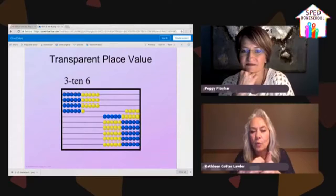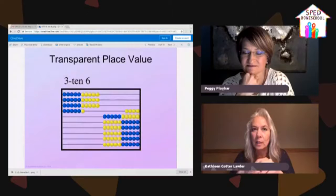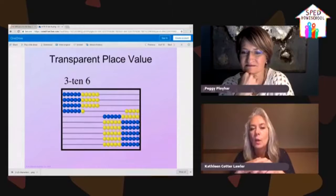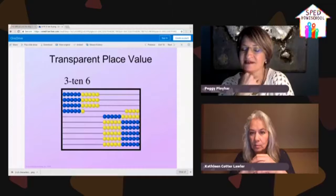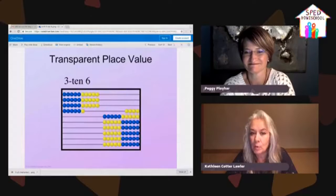Now, we call that 36, but for a short spell, and I'm not talking years, I'm talking months, maybe, depending upon the age of the child, anywhere from months to maybe a week or a couple of weeks, we actually want the kids to call this number 3-10-6. Very different. Now, this idea, Dr. Cotter, my mother, actually got from the Asian cultures. This is how they say their numbers all the time.